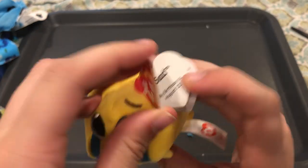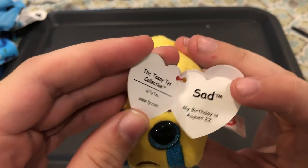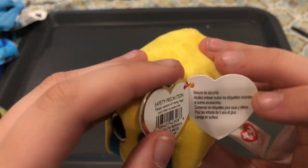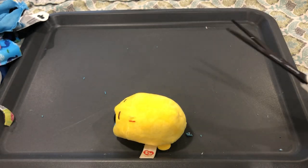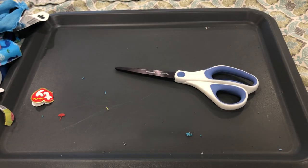Oh. His name is Sad. August, his birthday is August 22nd. Don't cut him open. He's sad, but he won't cut him open then. Yeah, he's crying because he knows he's going to be cut open. You know what? No one cares. Why did you do that, Sad? No wonder you're sad. I'm killing him. No, you're not. Give me that. No!